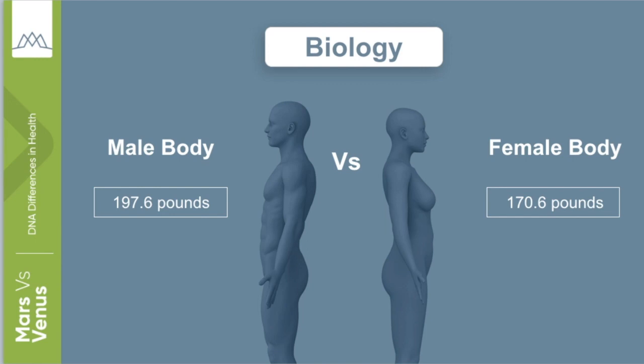The sex chromosomes cause females and males to differ in many ways and impact one's health and risk for certain health conditions, including diseases and mental issues. Biologically, reproductive systems, height, weight, external genitalia, all of that impacts how men and women metabolize food and medications.